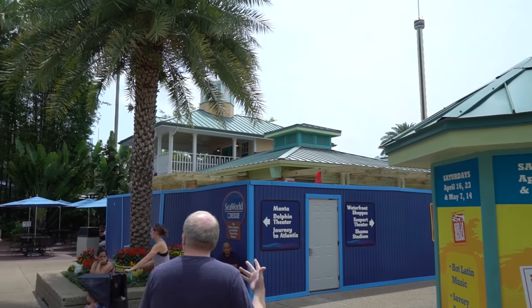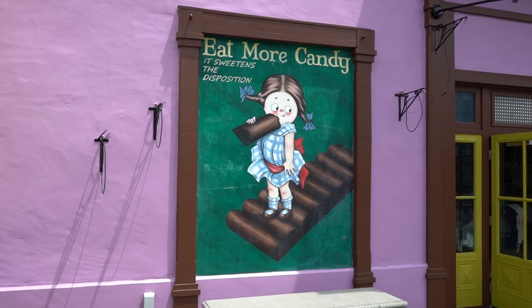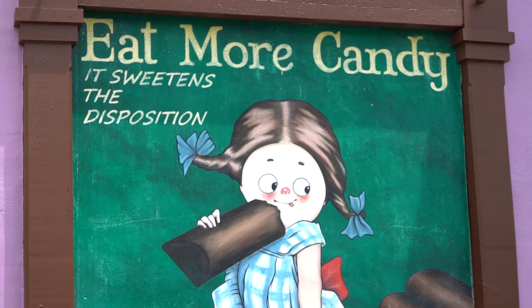Oh my goodness, look at this. They've started doing work on this ice cream stand here. Still my absolute favorite sign at SeaWorld. Look at this, eat more candy. This is me in real life with pigtails.